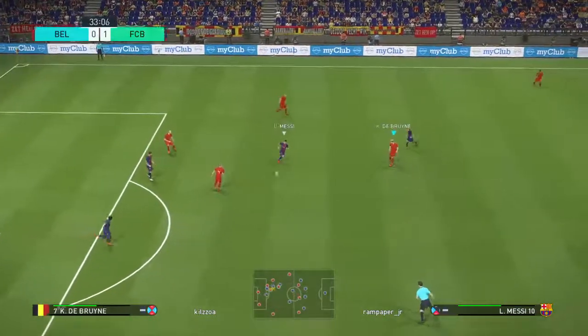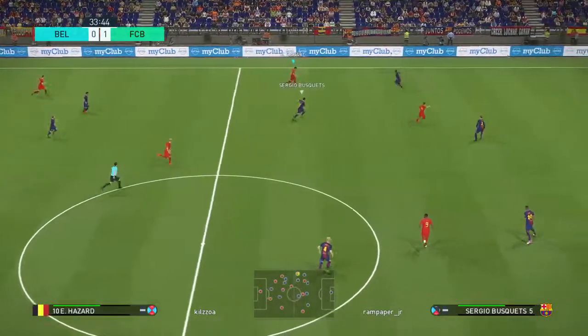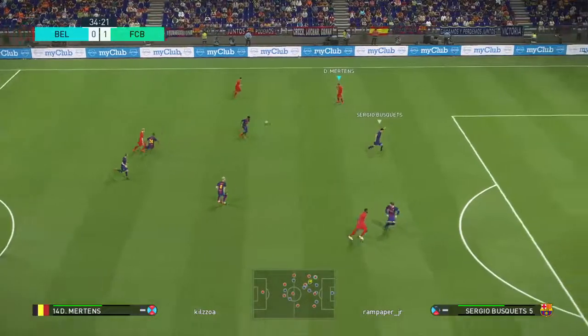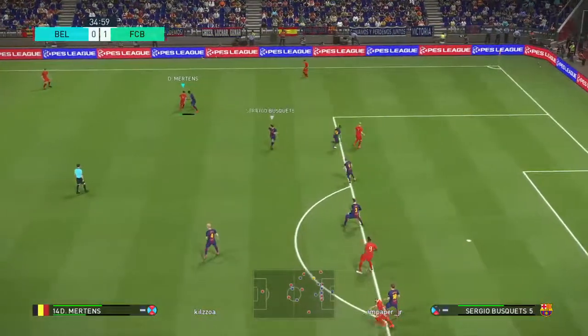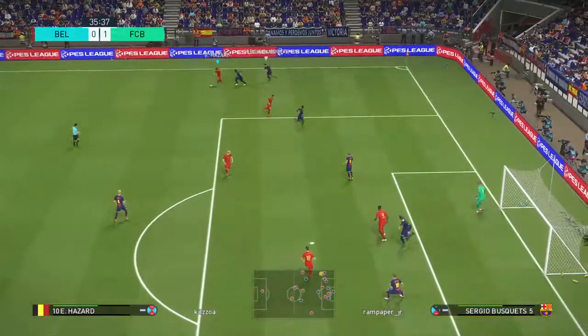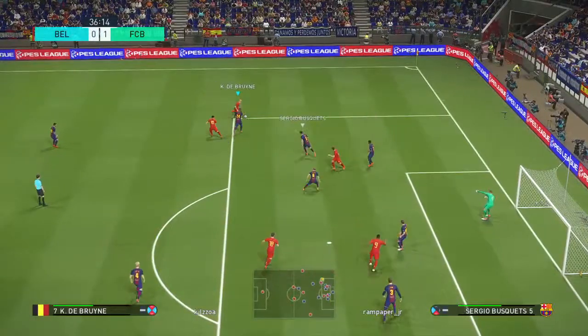Vertonghen. Barcelona are working the ball as only they can. Yeah, Peter, and it's a style that requires players of high-caliber technique to move the ball about quickly in tight areas. And it's Hazard. Going through.